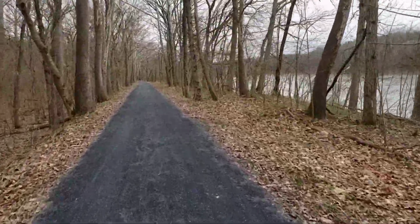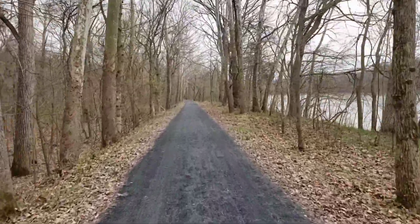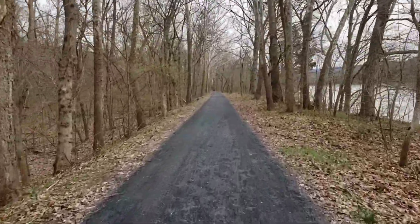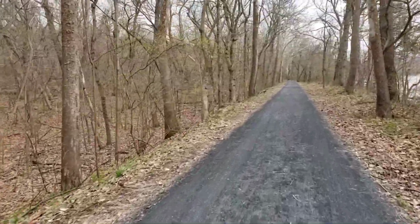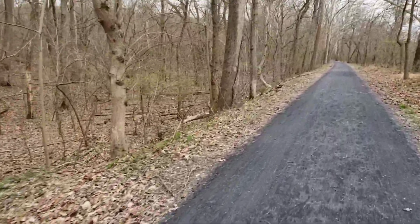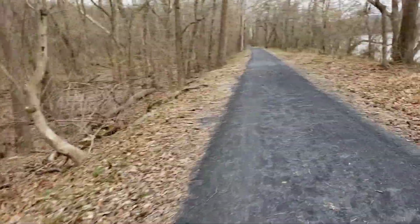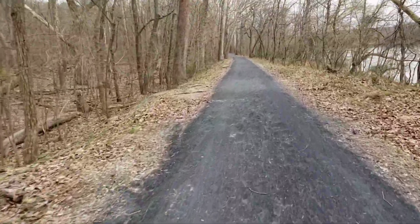Beautiful day, spring day. I don't know if you can tell, but I'm not sure what type of trees with the yellow coming on. Not forsythia, I don't think. I forget what they call that. I'm sure somebody knows listening here.